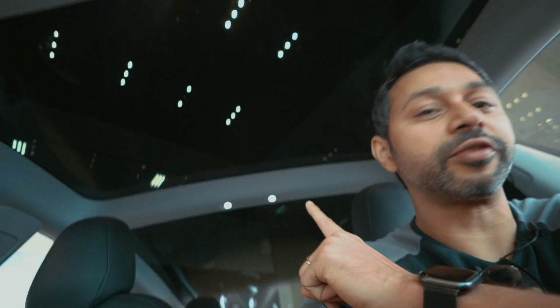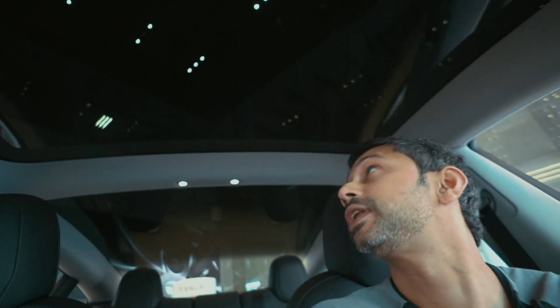Now, another really cool thing about this car is the incredible sunroof that they have. I don't know if you're able to see it properly in this video, but it starts from here. There's a little bit of a pillar over here, and then it's all just glass over there. So you get an incredible feeling of openness in this car.